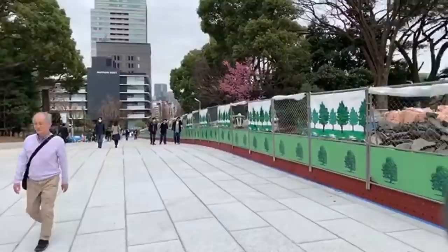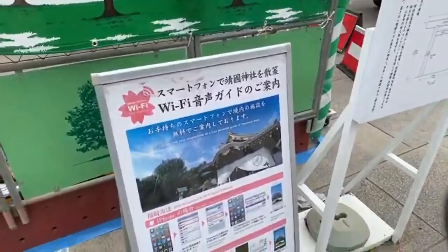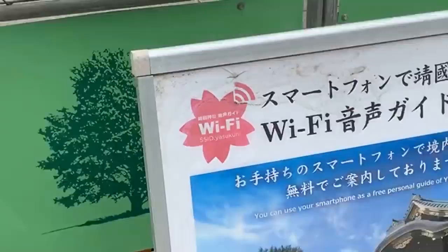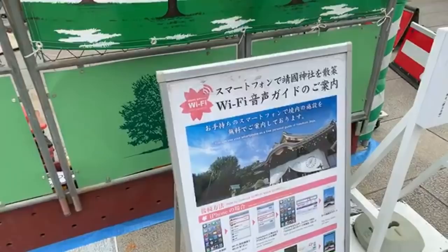Wow, check this out. They have free Wi-Fi at Yasukuni Shrine. That's pretty amazing. So you can get a guide around Yasukuni Shrine. I wonder if Peter is the narrator of the Yasukuni Shrine Guide. Peter's the narrator of the Tokyo Tower. If you go up Tokyo Tower, and to the very top, you'll have the smooth tunes of Peter Van Gaum introducing you to the Tokyo Tower's history and the views from up there. It's pretty cool.